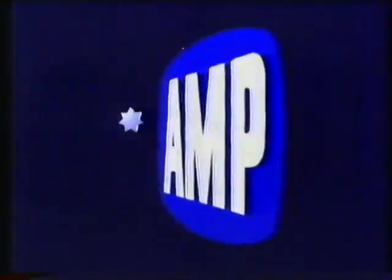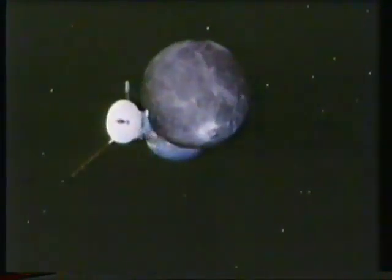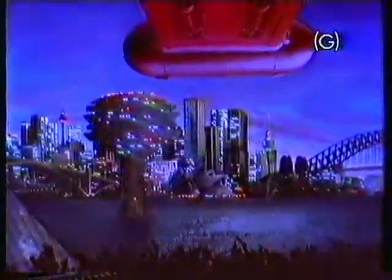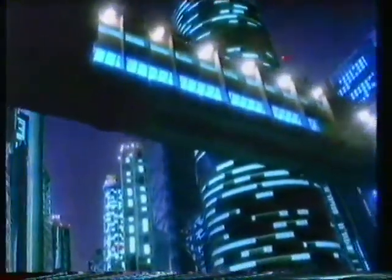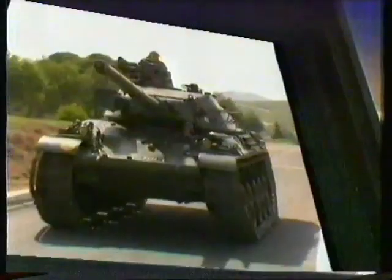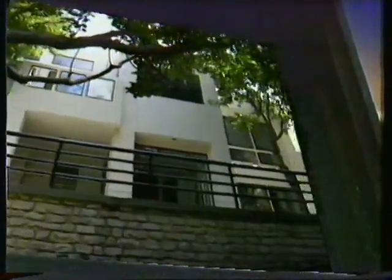And now, come with AMP on a trip into the not-too-distant future. This week, test driving a Thompson tank, feeling at home with a computer, and saving India's art treasures.